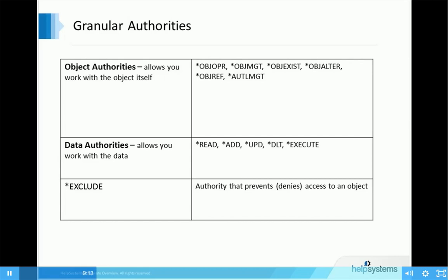But when you think about it, a lot of times people ask, what's the difference between these object authorities and the data authorities? So the object authorities are authorities that allow you to operate on the object as a whole. So things like object management allows you to grant somebody else authority to the object. Object existence, for example, allows you to delete the object. Then if you think of data authorities, the best context is to describe them in the context of a database file. So if I have read to the database file, I can read the records in the database file, or I can add a record, update a record, and so forth. So object authorities deals with the whole thing, and the data authorities in general deals with the contents of the object.